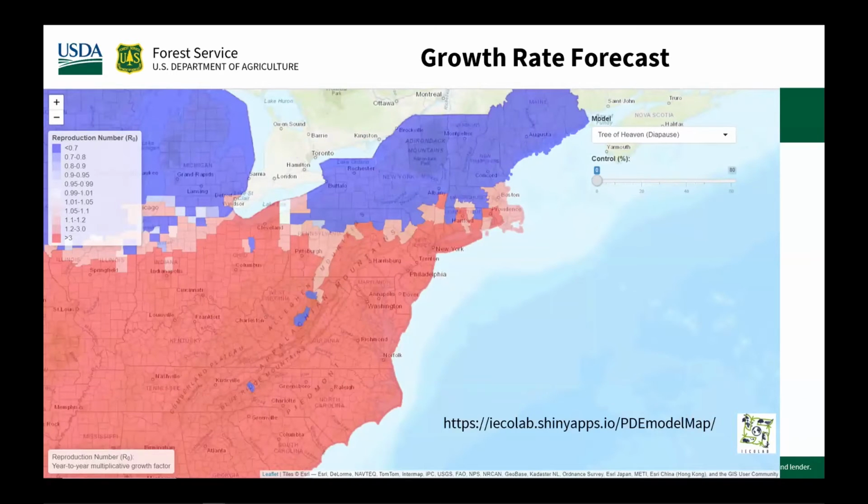These are the parts of the US where there's going to be at least one individual replacing the individual that was there the last year, or more than one replacing. You can see that in large portions of the red, there are more than 3 replacements for every individual in the previous year. And when you get into the purple, that's where there's less than 1. So there's definitely some mortality going on.